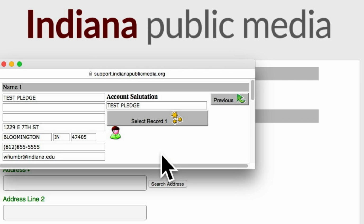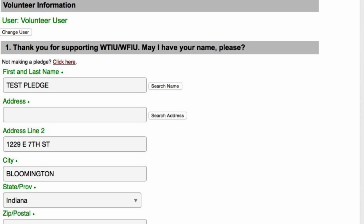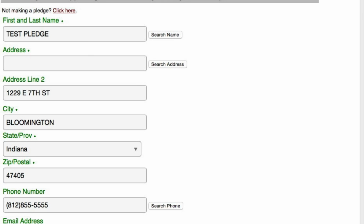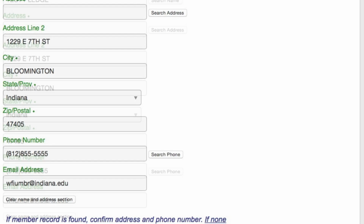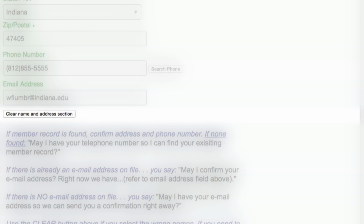Once you have found the record, please verify with the caller their address. If their address is the same, please click on Select Record. By selecting their record, the address, city, state, telephone number, and email address will automatically populate on the main pledge screen.